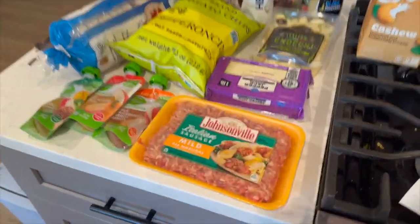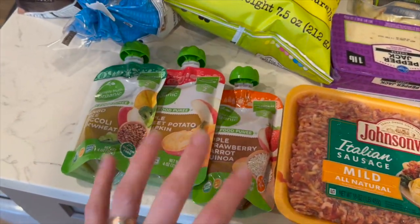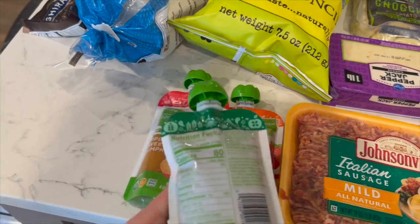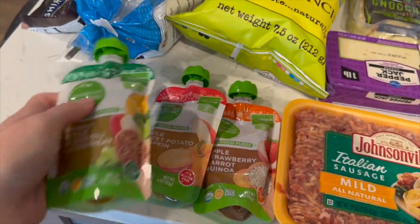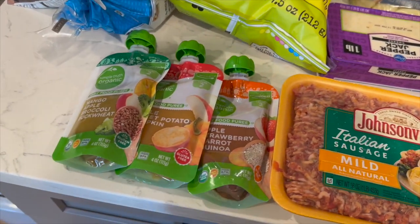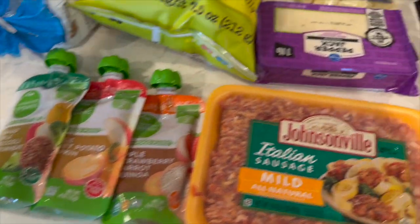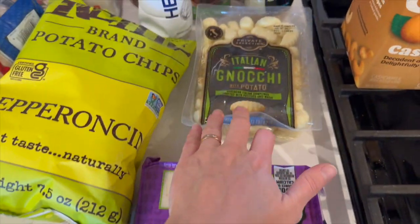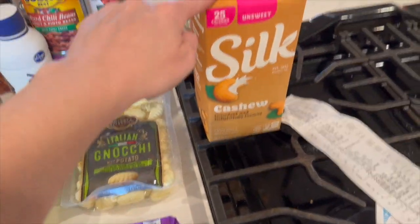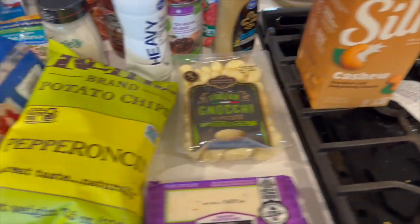And then over here, I have some mild Italian sausage, a couple of things of baby food. I am going to make my own with some sweet potatoes, but I had to buy this brand because it's guaranteed not to have dairy or soy. We still don't know if Addie is allergic to soy or dairy, so hence those. Some pepper jack cheese, some gnocchi, some cashew milk. I usually drink oat milk, but I'm going to try this time.